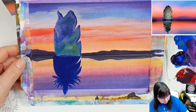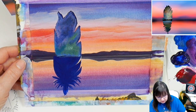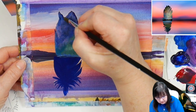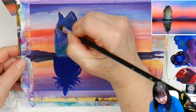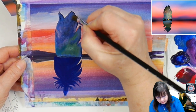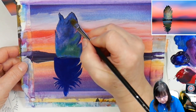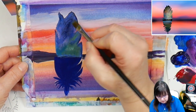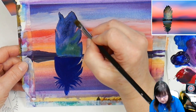If you want to just say, I'm doing a dark blue feather and put a few little dots of clouds on it or dots of stars, put your little landscape on. You can do that.